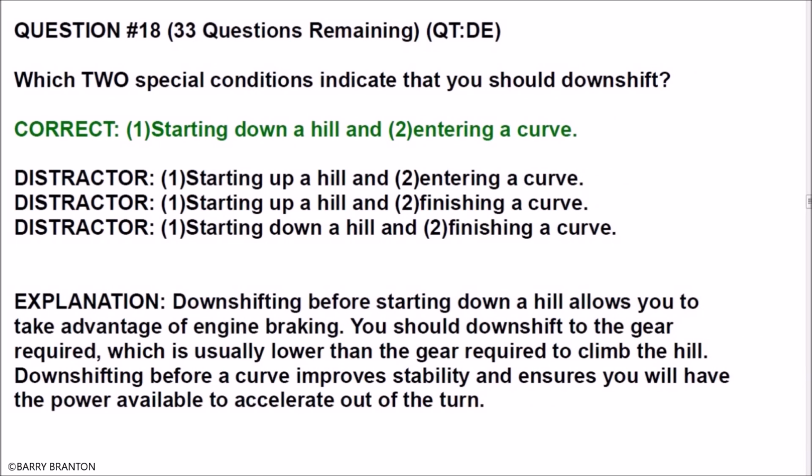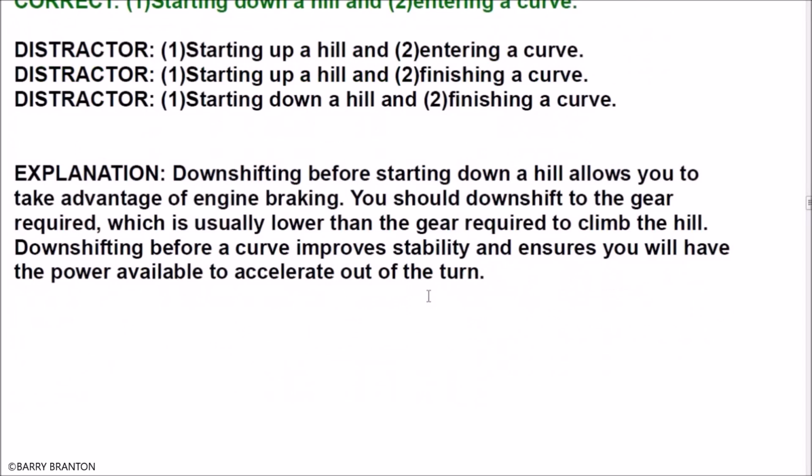Which two special conditions indicate that you should downshift? Let me correct myself. Correct answer is starting down a hill and entering a curve. Let's take a look at the explanation.